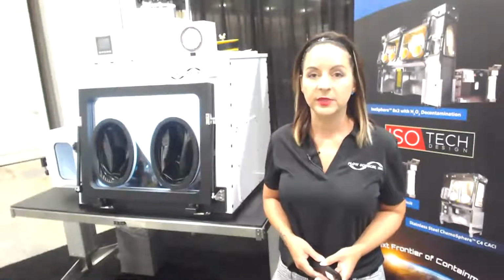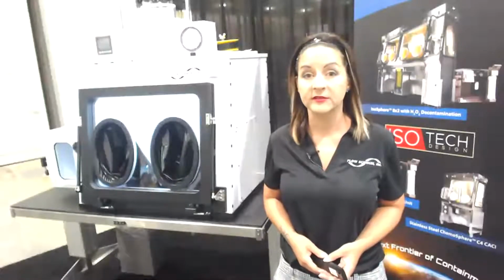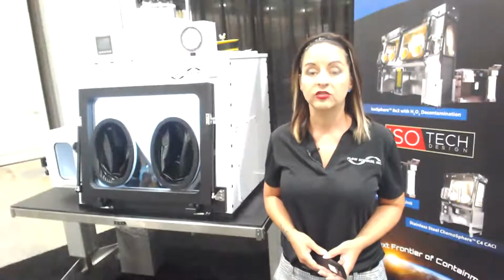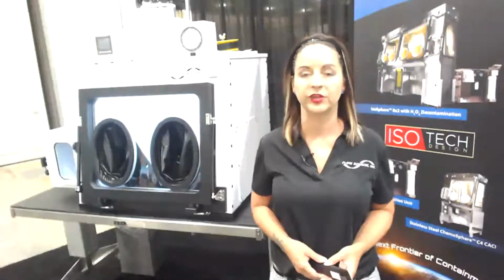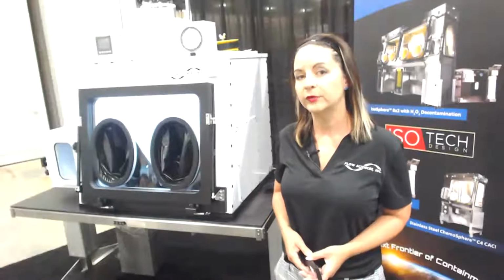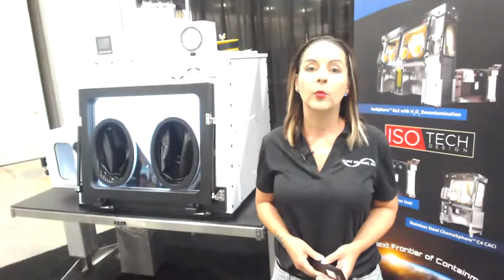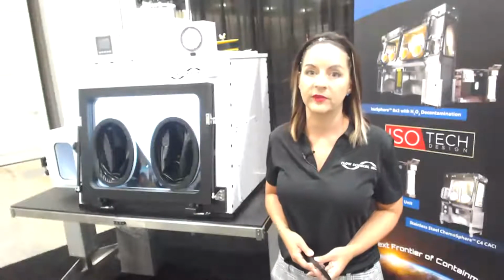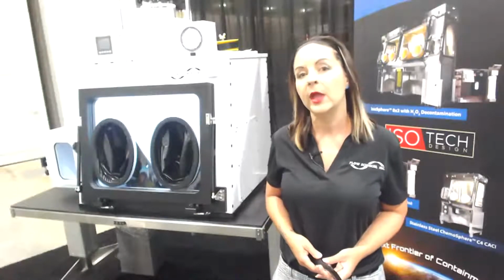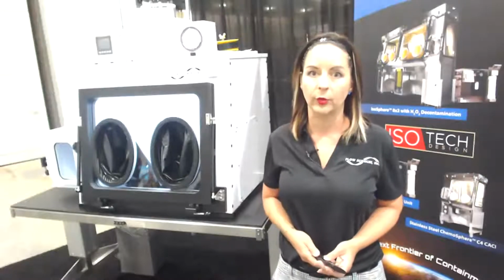Is it containment level? Is it atmospheric condition? Is larger processes have become more prevalent, trying to encompass larger pieces of equipment and multi-stages of a particular process. So the 3 units we're going to look at today have come about because some of those requests have become more common on a day-to-day basis, and we also want to continue to grow with the industry. We want to be ahead of the game and make sure that the equipment you purchase today is going to work with you down the road.